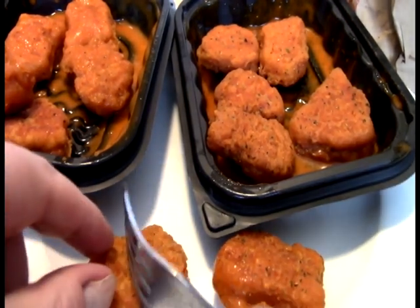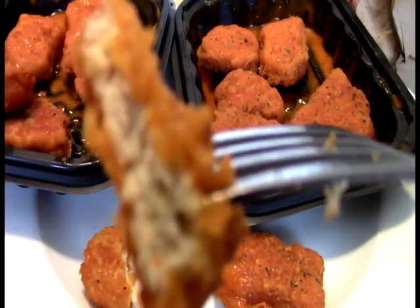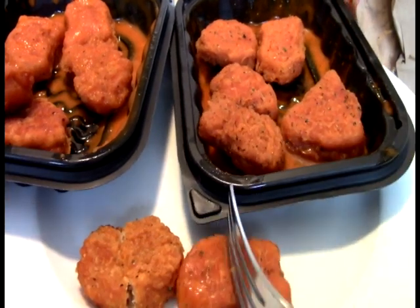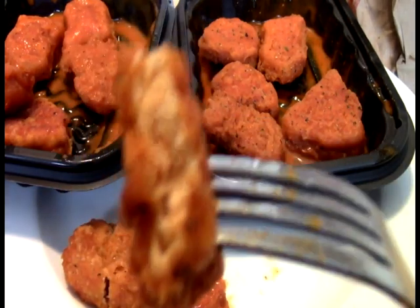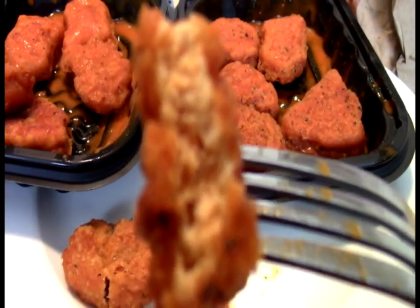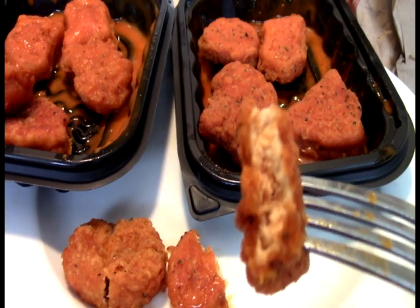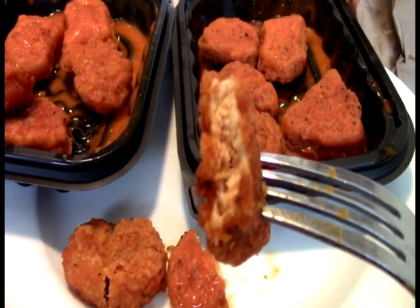I think these are a particle. Yeah, this is compressed chicken. This is a chicken sponge. And I'm sure the ghost pepper is as well. So right off the bat, the KFC ones are a better quality of chicken. But let's find out about flavor. We might as well just see. So let's start with the ghost pepper.